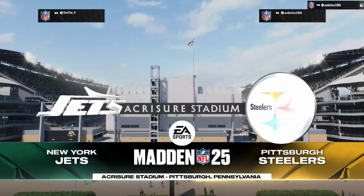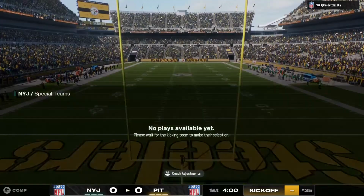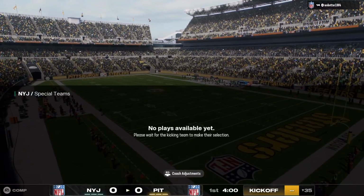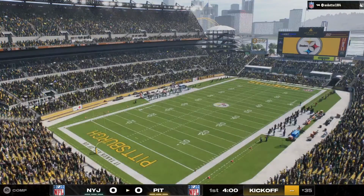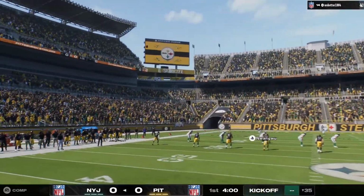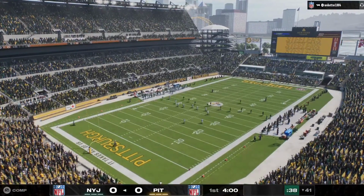At the confluence of the three rivers, the Ohio, the Allegheny, and the Monongahela, we are here at Pittsburgh's Acrisure Stadium. The kicker, Chris Boswell, has it ready to go, and we are underway from Pittsburgh. Oh, yeah, I see how this is going to go. Where it went out of bounds, so really good starting field position up past the 40-yard line.